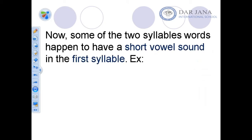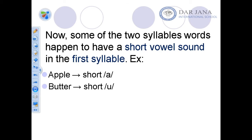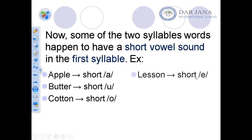Now, some of the two syllable words happen to have a short vowel sound in the first syllable. For example, apple. So we notice in the first syllable we have the sound short A, apple. Or butter. In butter we have the short U sound, butter, okay? Or the short O in cotton, cotton. Or the short E sound, lesson, lesson.